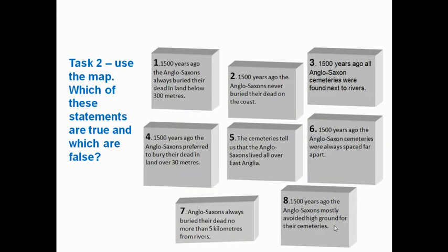Okay, so I'm assuming you've paused the video and done this task now, and we're going to go through the answers. Don't worry about it if you make the odd mistake, because that's what history is, finding out stuff. And like with any subject, if we make the odd mistake, it just shows we're trying to learn something.